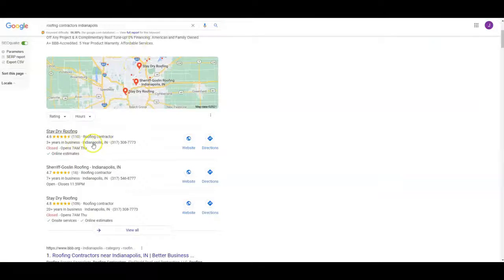Okay, so back to this. So you upload a whole bunch of pictures. You fill out your description all the way. Make sure you put your business address in, and then we're going to go out and find some citations. This is actually the most important thing, is finding citations. And very similar to backlinks, quality matters. Okay, you want good citations with good authority.